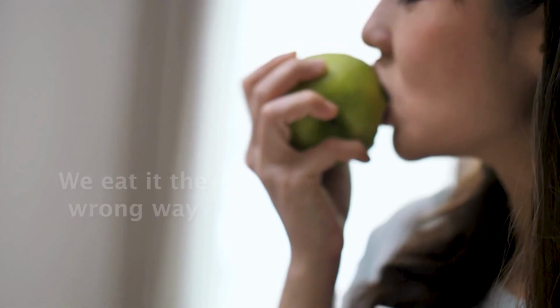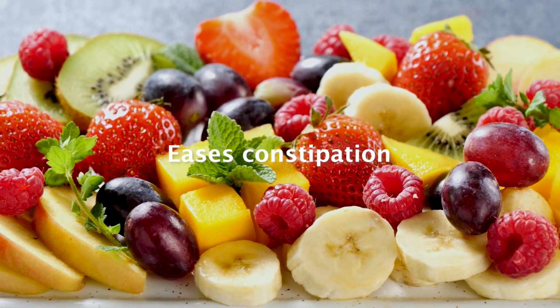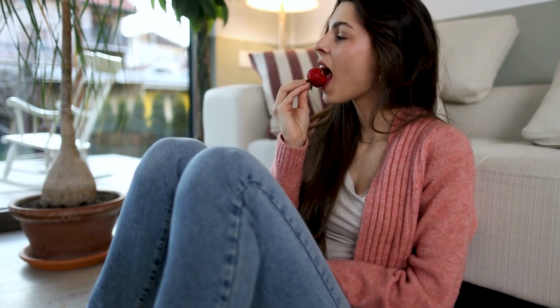If you can and if your health permits, then fruit must be included as part of your everyday food. But most often we eat it wrong. Fruits can help alleviate constipation due to their high fiber content and their ability to promote hydration, and they provide natural sugars that can stimulate bowel movements. But the correct way to eat them is in between your meals as a snack.